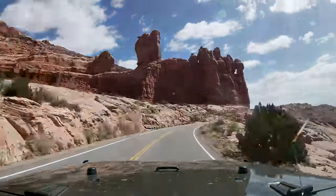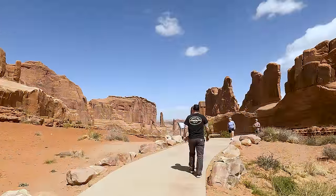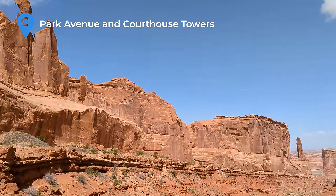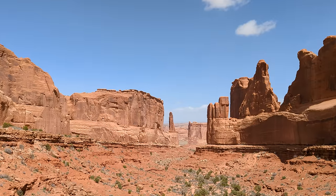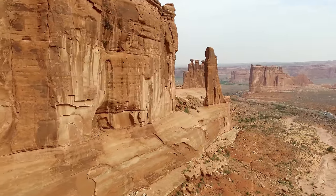Arches National Park is located 5 miles north of Moab and has over 2,000 natural stone arches, hundreds of soaring pinnacles, massive rock fins, and giant balanced rocks. Some of the most popular attractions include Park Avenue, the Window Section, Balanced Rock, Delicate Arch, and Devil's Garden. There's only one campground in the park, and you can reserve campsites to stay between March and October. During busy season, the campground is usually full every night.